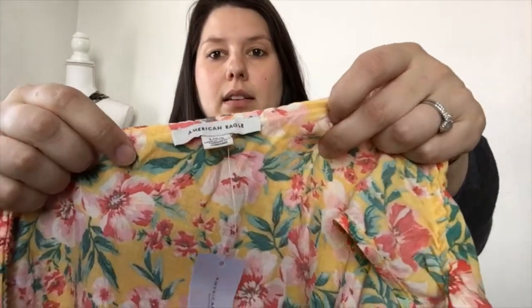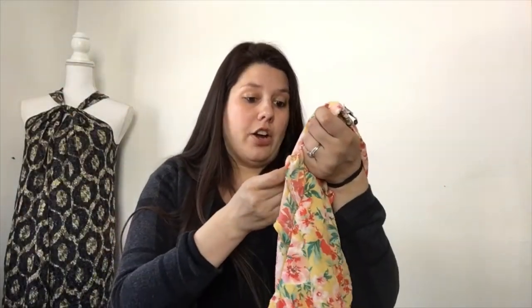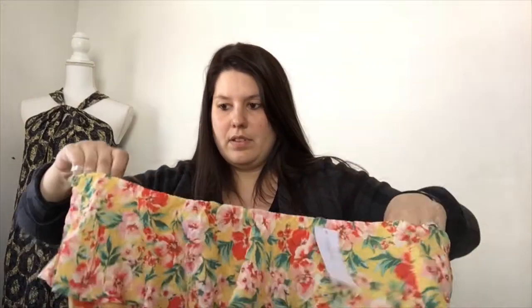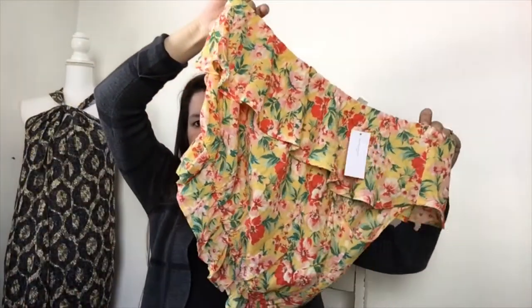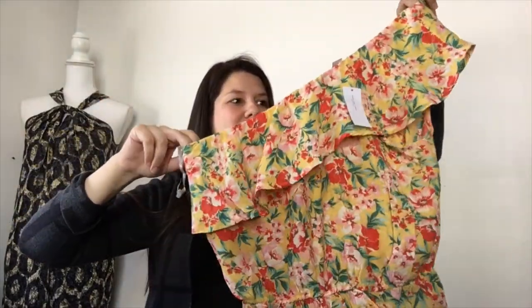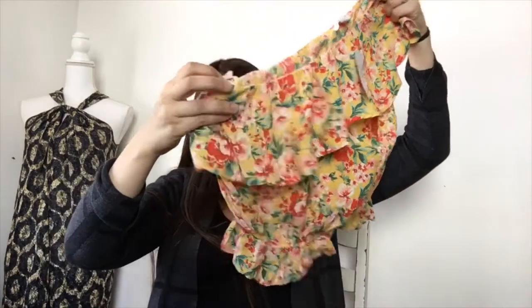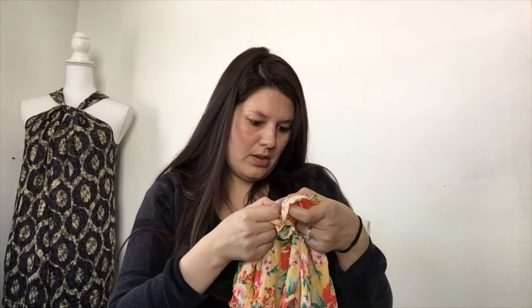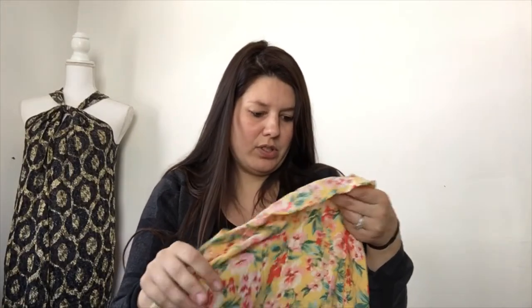Cute. American Eagle. This is one of their newer tags. Size large. MSRP is $34.95. A little, there we go. A little off the shoulder, one shoulder, cute top. 100% viscose. Cute. I feel like I'm saying cute a lot. I'm sorry.